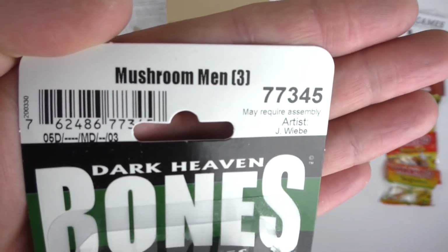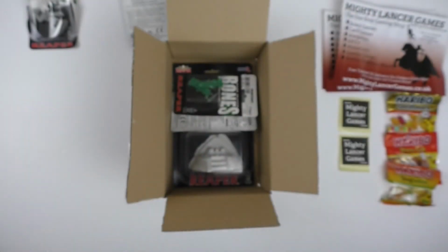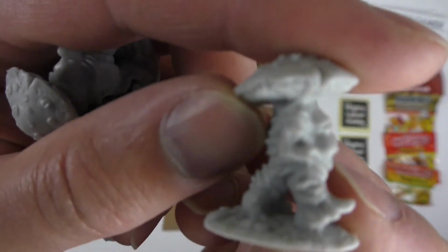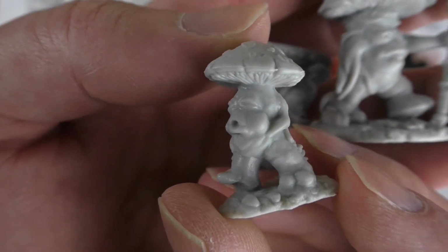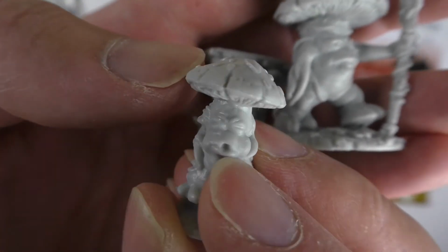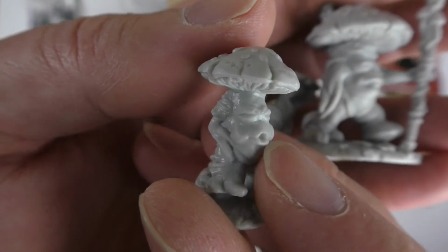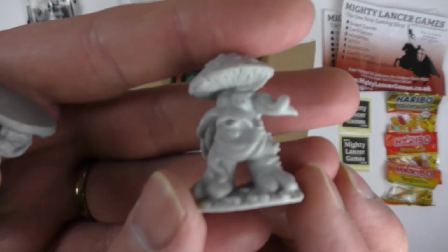Okay. Mushroom Man 3. Yeah, it's interesting. Sometimes you get these where you get these multiples in one box. These look adorable. Oh my. Where are their faces? Am I totally missing whether... Is that his mouth? Eyes? Are the mushrooms hats? Or are they their heads? Is that his belly button? I don't know. These are not questions I expected to ask myself today.